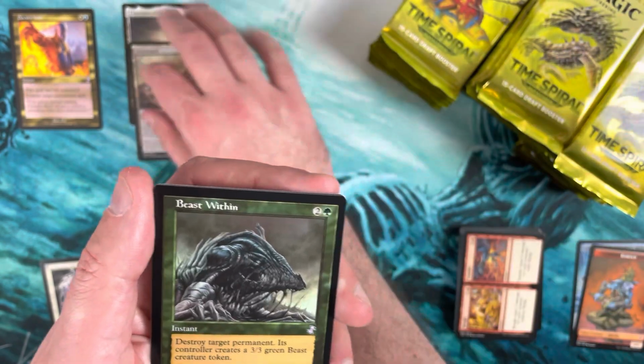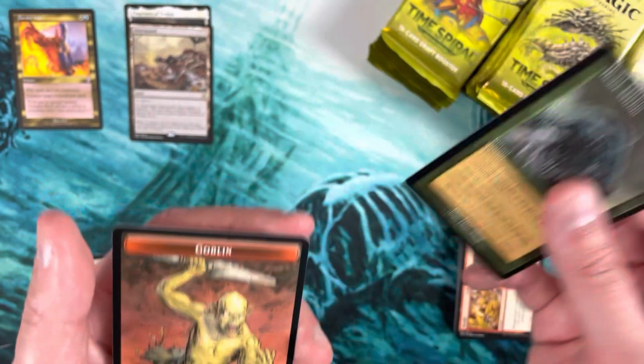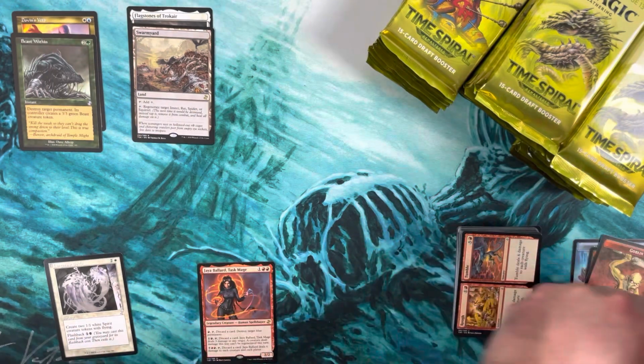And after that, a Beast Within. Cool, very nice. Beast Within is solid. Throw that up top there.